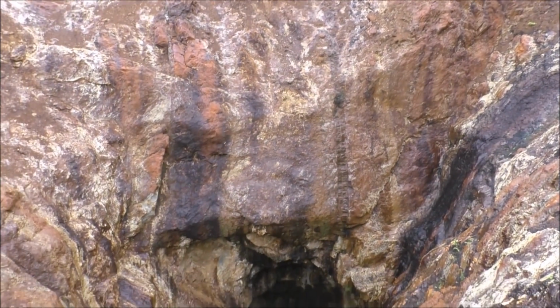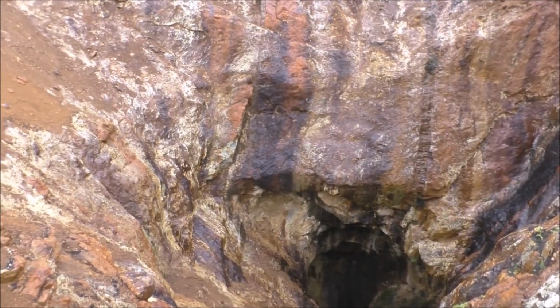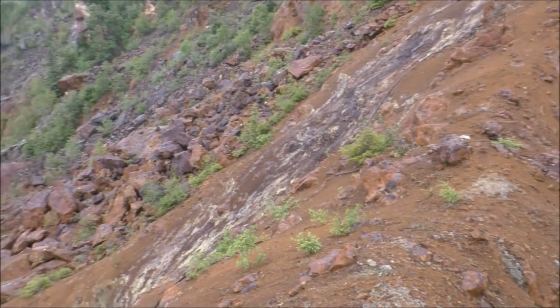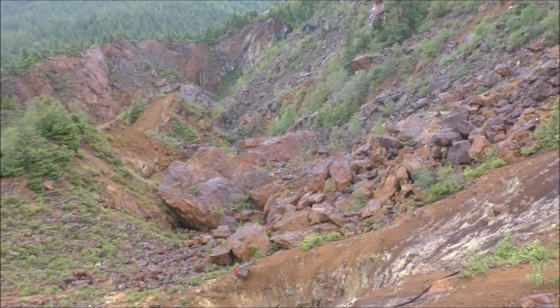That one goes down and it joins the first one I went down. I'm not going to go down this one because I already know where it goes. It joins up with this one right here.